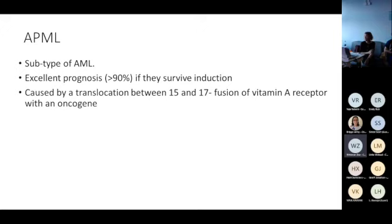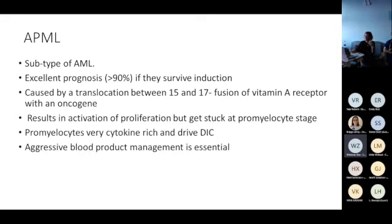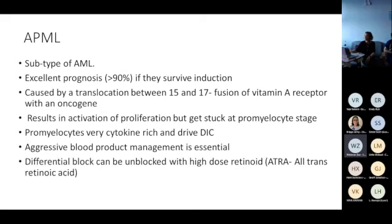And what that means is those cells are full of granules, they're full of cytokines, they're full of coagulopathic chemicals. So you get activation, but stuck at promyelocyte stage. And those promyelocytes and the cytokines and the granules they produce drive the DIC. So the DIC in APML is a particularly aggressive type of DIC. You have to, as we've mentioned in the last slide, aggressively manage the DIC.